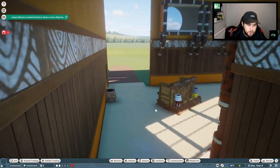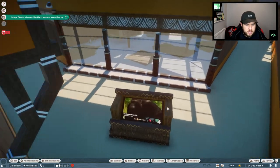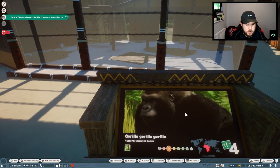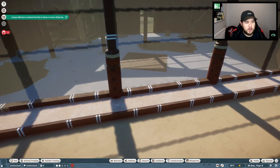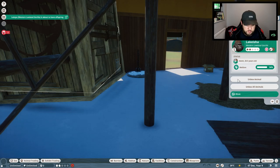And then you come all the way up here, and then when you get to the end, this is where you'll be able to see the gorillas in all their glory, ladies and gents. Nice piece of information board there. And yeah, you'll be able to see them inside.